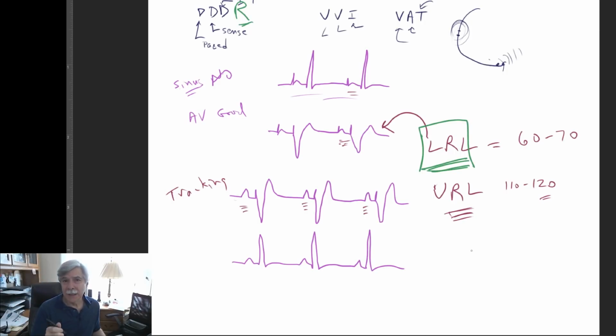The reason is this: if somebody has normal sinus node function and they go walking, their sinus node rate will increase. If you look at exercise, somebody with a normal heart rate has about 70 beats per minute, and then they start exercising. You put somebody on a treadmill, and their sinus node will basically ramp up.